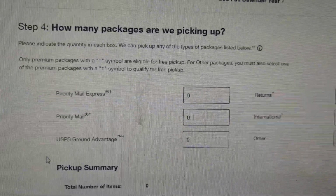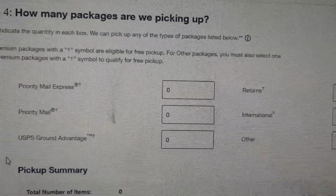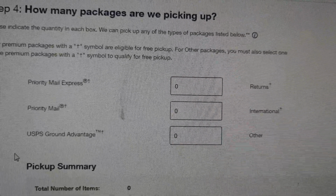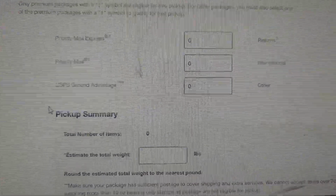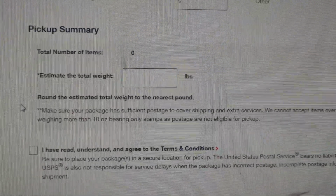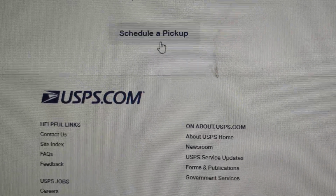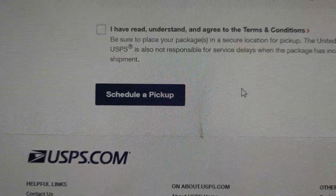And I hope on here it asks you how many packages they are picking up. They ask if it's Priority Mail, Priority Mail Express, or USPS Ground Advantage. They ask you to put the weight on there. And they ask that you read and understand and agree to the terms. Once you fill out all this information, then you can hit schedule pickup, okay? Schedule pickup. Simple as that.